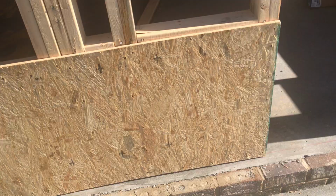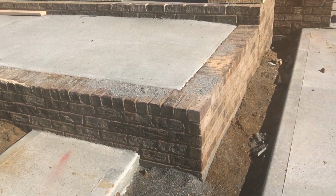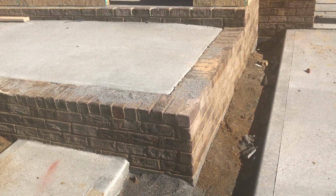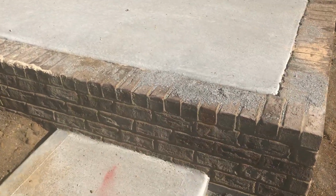And you can see how the house is resting nicely. The foundation is not just resting on the ground; it's resting on this stem wall. So hopefully it gives it a better foundation. I'm not too savvy on that.